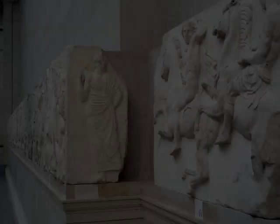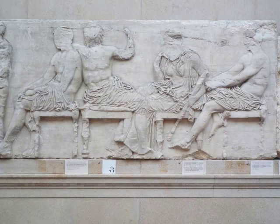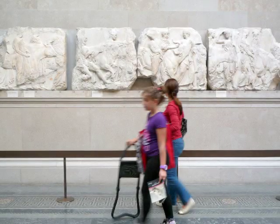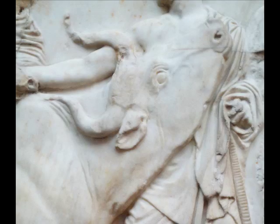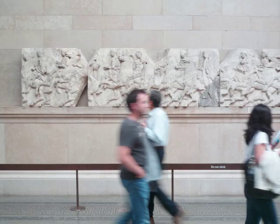But it's remarkable for its variety, for its complexity, for its unity. For its understanding of the variety of human experience, of motion, of the relationship between animal and man and God, and very much in that way is a mirror of the way that the Greeks saw themselves in the world.